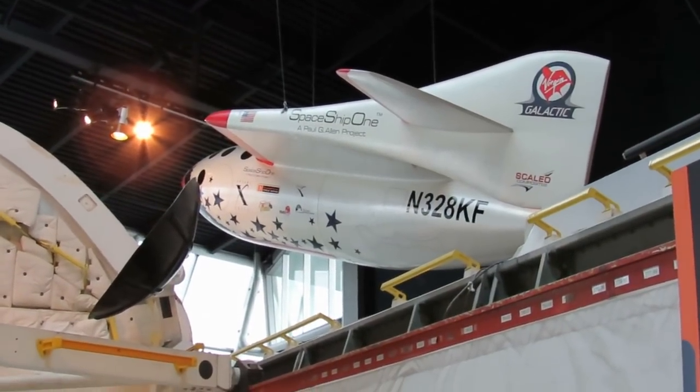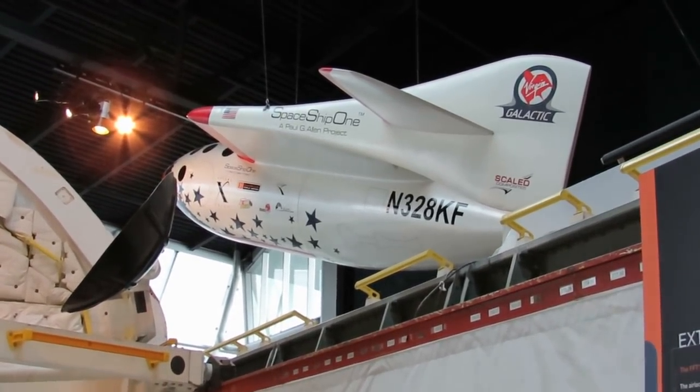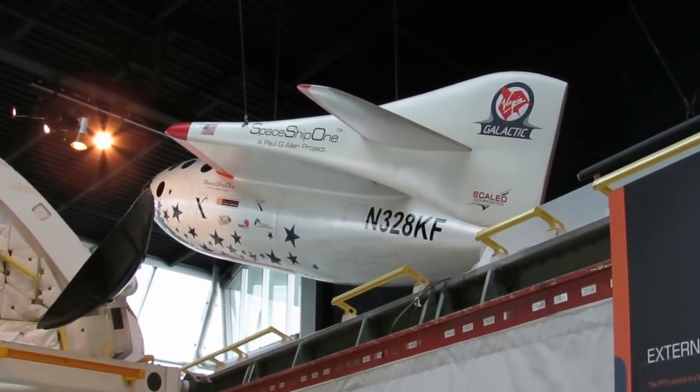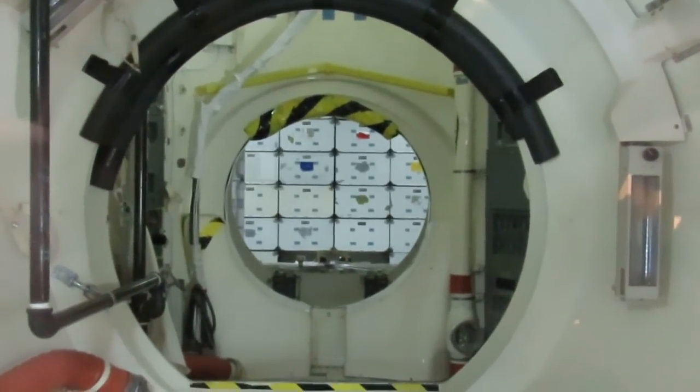This is a full-size scale model of the Scaled Composites SpaceShipOne. I think the original one is in the museum, the National Air and Space Museum. Richard Branson.